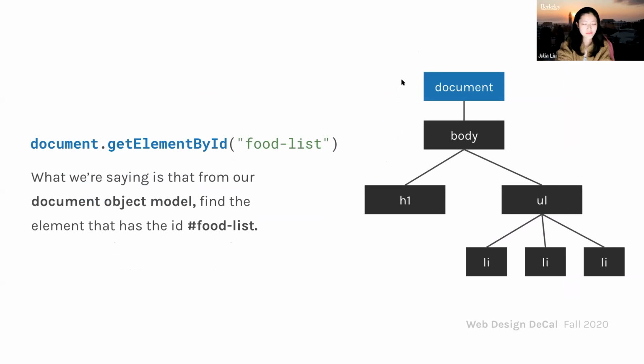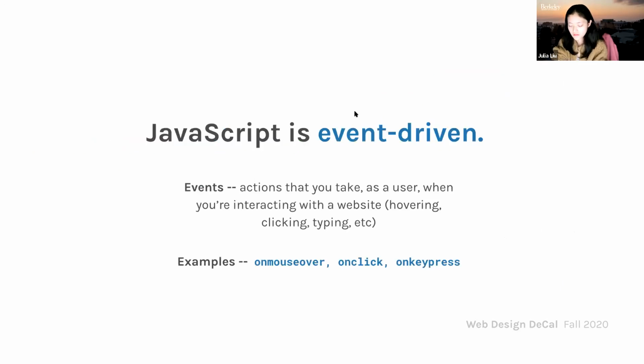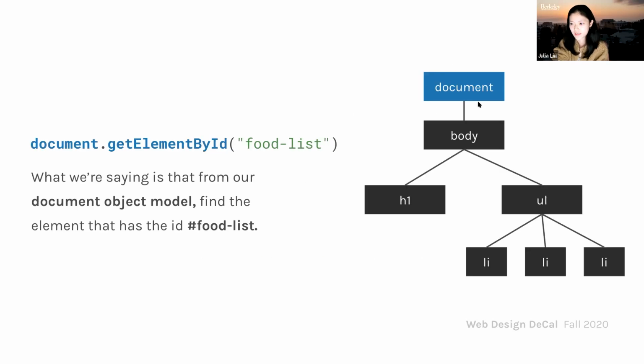So when we do document.getElementById on food list, essentially what we're saying is that from our DOM, or document object model, we want to find the element that has the ID foodlist. And basically what it's doing is going from top to bottom of this tree, and it tries to find the unordered list with the ID of foodlist.